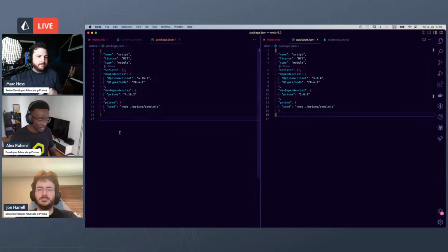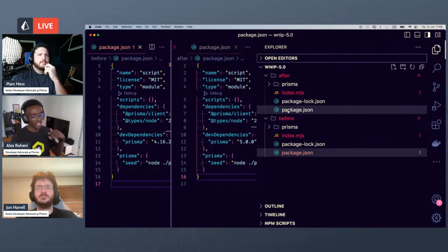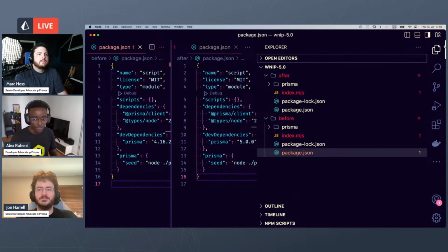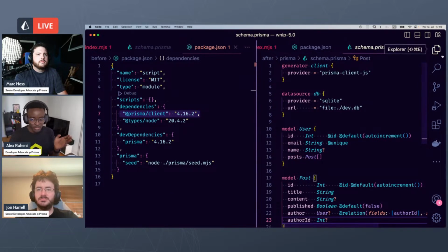Awesome. All right. So with me are 2 separate projects. I'll go ahead and minimize this. I have a before and after, where before is running version 4.16, and the after is running version 5.0. This project is using a local SQLite database, because I didn't want to tamper with the data.